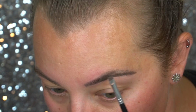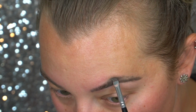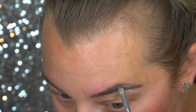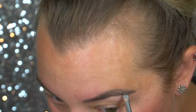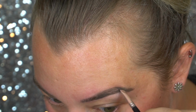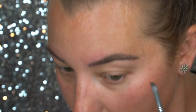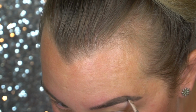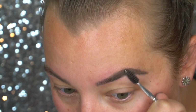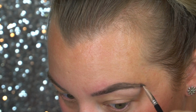And then I'll go in through my brows and I will go to the edge where the arch is. And I like to curve this edge pretty far, lightly at first. And then go down to the tail, picking up a little bit more product and curve my arch and pull down. And then I will spoolie out some of the product and fill in the arch and the tail area.